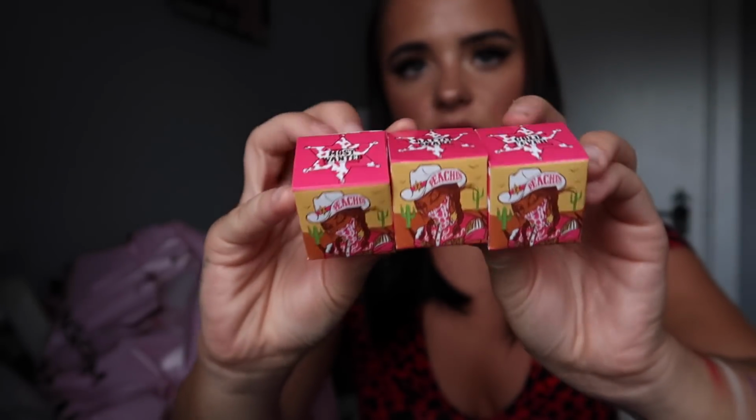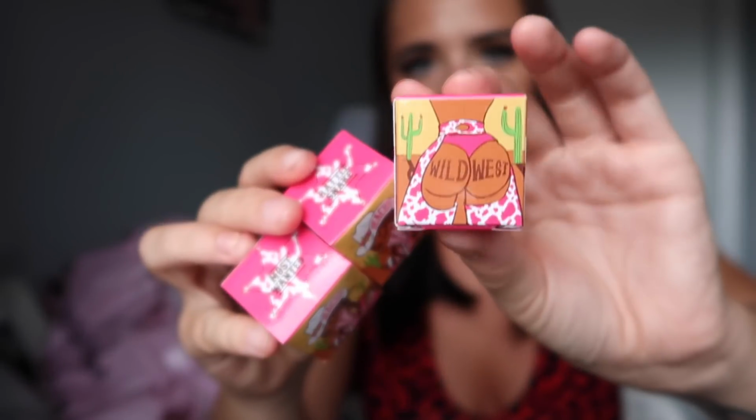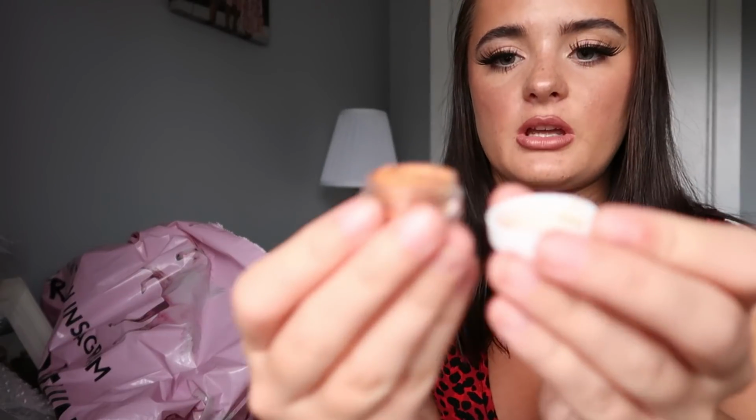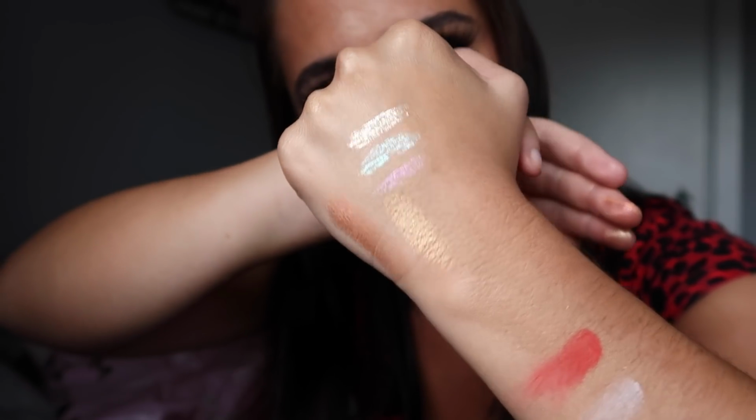I'm sorry, but how cute is the packaging on this? They've got their little arses and everything hanging out. This first one is shade Gold Fever. It's like a coppery gold shade. I'll swatch it on the back of my hand for you, so you can see that gold shade there. Beautiful. And this is in the shade Most Wanted. Look at that beautiful gold.